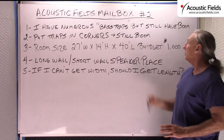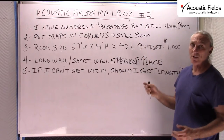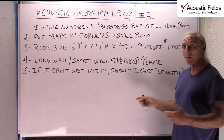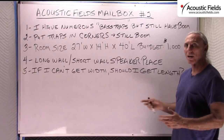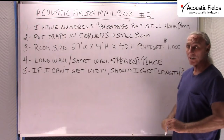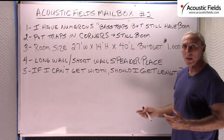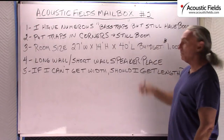I have numerous bass traps, but I still have boom. Well, we know from past videos there's no such thing as a bass trap. It's a low-frequency absorbing device. Some of the energy gets absorbed, some of it does not. So trapping, I don't know if that's really a good word. It's kind of like proofing and soundproofing. There really is no such thing as soundproofing. You never eliminate, you just manage. Same with low-frequency technology. No elimination, just management.